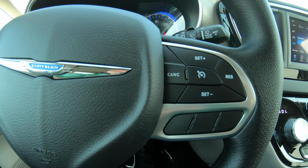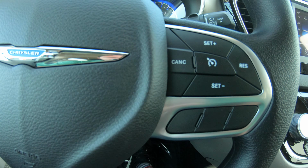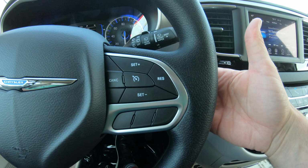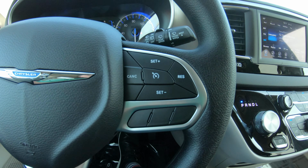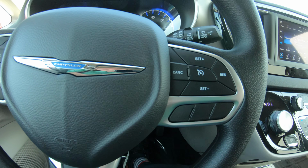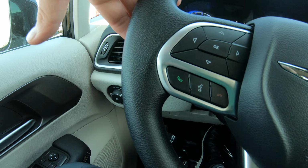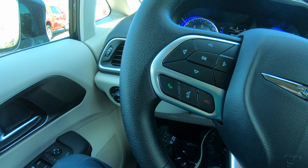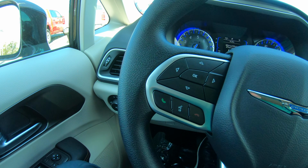On the right-hand side of the steering wheel, you're going to have all your features for your cruise control. And on the backhand side, right behind the cruise control, you're going to have all your buttons to increase and decrease the volume on your radio. On the left-hand side behind, you'll have all the options to change radio stations and do a couple other nice features on your radio with that button also.